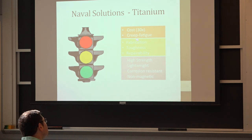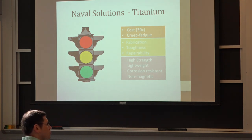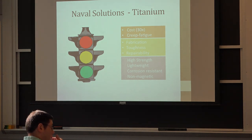Fabrication, toughness, and repairability are all cautions. And then green light: high strength, lightweight, corrosion resistant, non-magnetic. Okay? The other possibility, because many people have determined that they'd rather have 30 magnetic submarines that could be detected than to have one submarine made out of titanium that could still be blown out of the water, right?